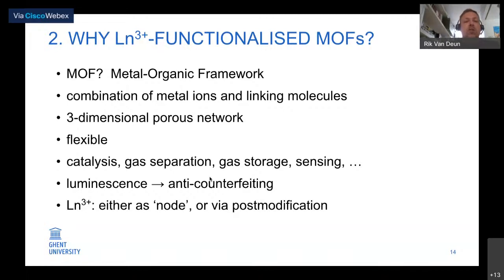Metal organic frameworks are combinations of metal ions with linking molecules that can lead to three-dimensional porous networks. And of course, they're quite flexible. Not only can the MOF be flexible literally, but you also have a lot of flexibility to design and create MOFs, because you have almost the entire periodic system of elements, which are mostly metals. The ideas for developing linkers are also endless in principle. So they have been studied, for instance, for applications in catalysis, gas separation, gas storage, sensing, etc.